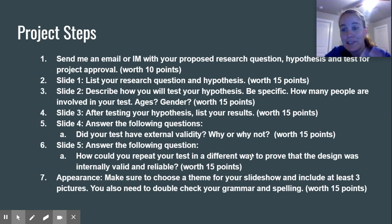This is a fun option if you have something you're interested in on your own and you'd like to test it out. But it doesn't matter to me which one you choose. I think they're both great. They both help me see that you understand the scientific method. They're both fun. So whichever one you choose is awesome. But if you have any questions, as always, please reach out to me. Let me know. I'm here for you.